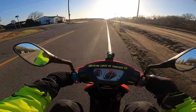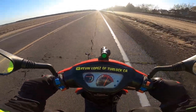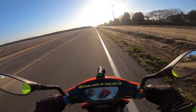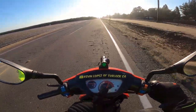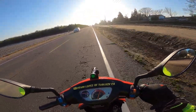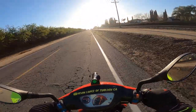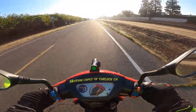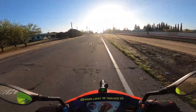Going against the wind right now. See what the speedometer says I'm going. It says I'm going 45, which is actually 31. For any of you new scooter owners out there, don't get too happy whenever you see your speedometer showing that you're going fast, you know. From my understanding, all these scooters' speedometers are not accurate. So with that being said, right now my scooter says I'm going 45 miles per hour. If I was to bust out the phone GPS, it would say I'm doing 31. Big difference.